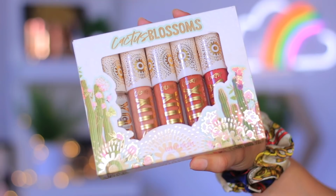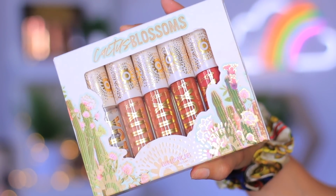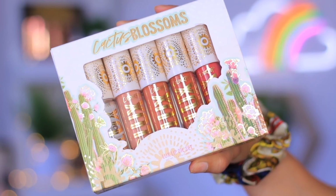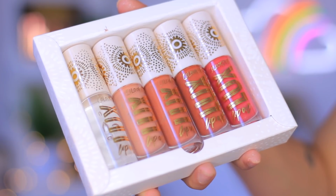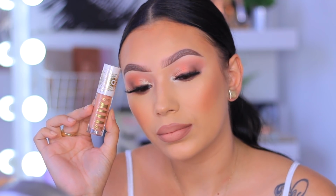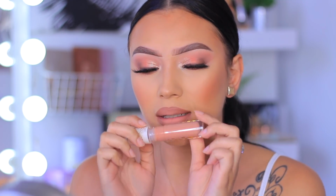And this is actually a UK brand, and I've just been obsessed with their liquid lip formula and their glosses. There also is a gloss set in the collection as well, and these are actually their Luxe Lip Oils, so they're gonna be super lightweight on the lips and they're not sticky whatsoever. So the shade that I went in, of course, is the shade Skinny Dip.